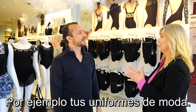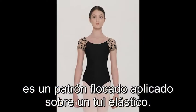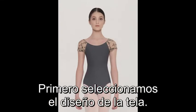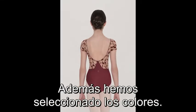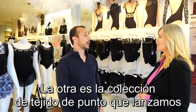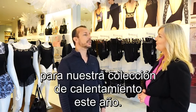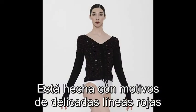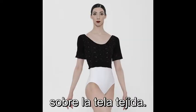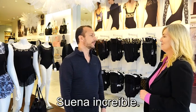How about your fashion uniforms? One of the styles we've developed this year is a flock pattern applied to a stretch tulle fabric. We initially selected the fabric design. We also selected the colors, and the result is absolutely stunning. The other collection is the knitwear collection that we pulled out for our warm-up collection this year. It's made of five red line patterns that have been embroidered on the knitted fabric. We love it so much that we came up with a lot of variations on this theme. Wow, sounds fantastic.